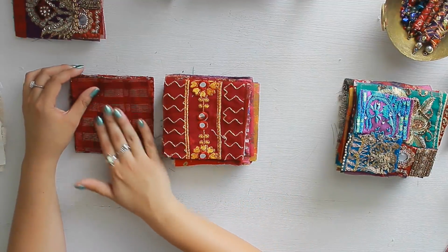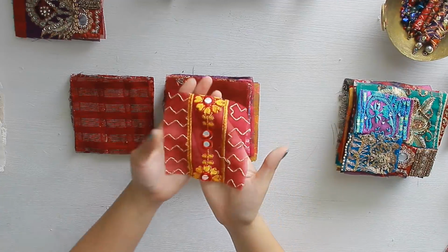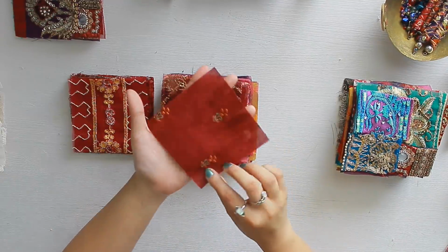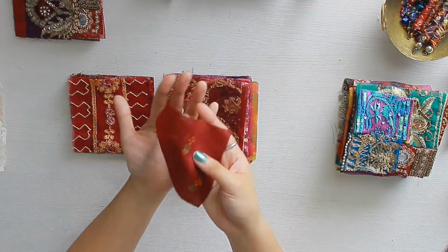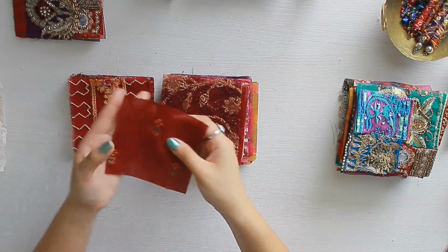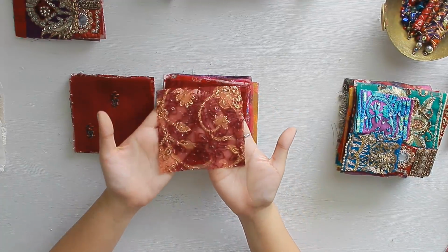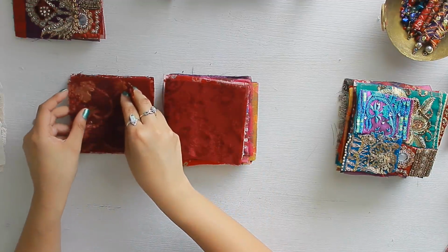And this one is actually a bit more purple in person, but I think on the camera it's picking up as red. This is some beautiful mesh Indian lace. Beautiful embroidery. This one has my heart completely. This is from a beautiful vintage Indian sari dress, and it has these really pretty flowers embroidered right on top. This one is one that I absolutely love and that I saved a little bit for myself to create a journal with. Some more beautiful Indian lace with sequins.